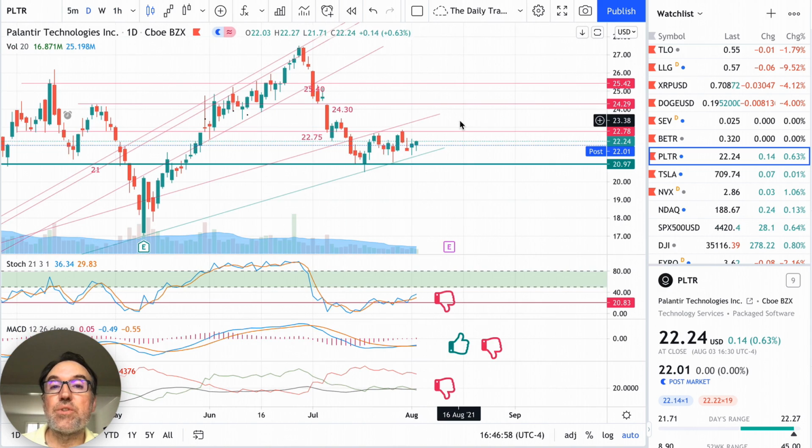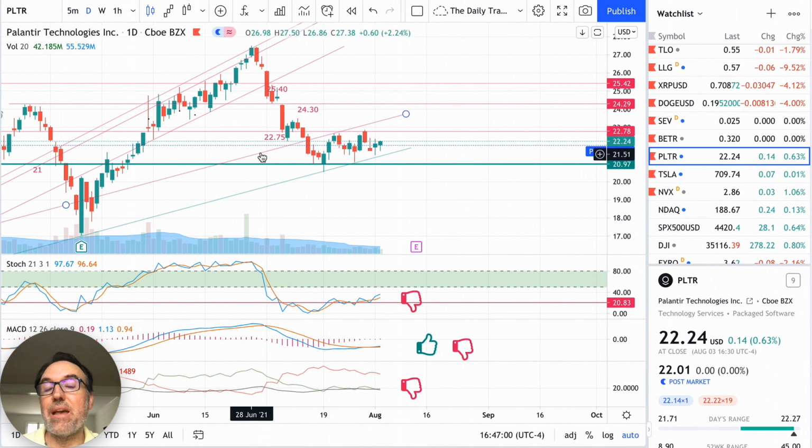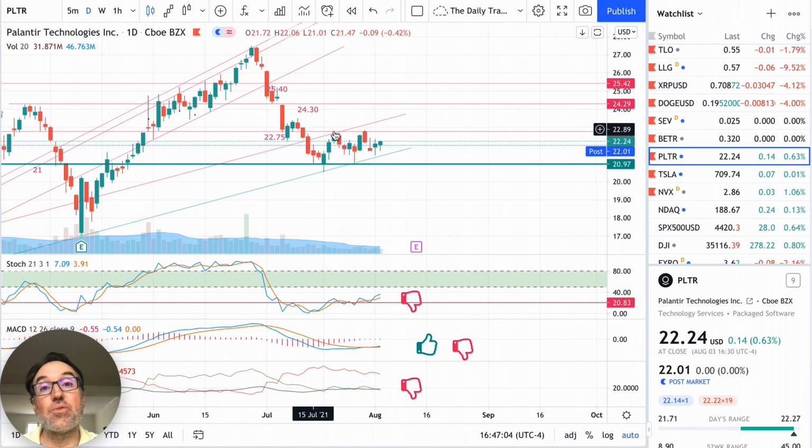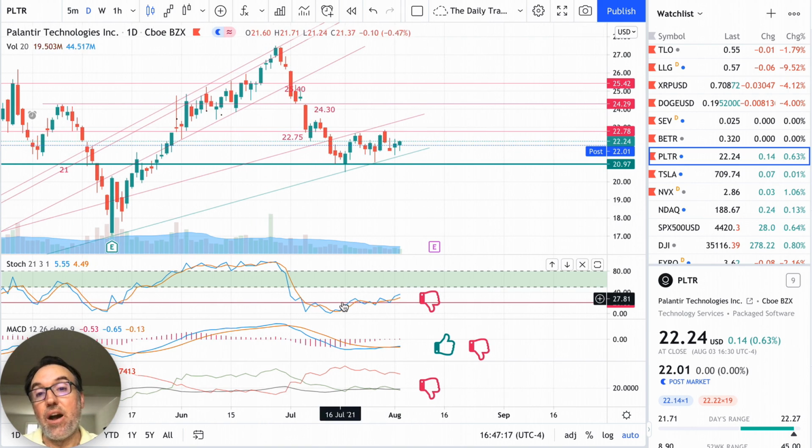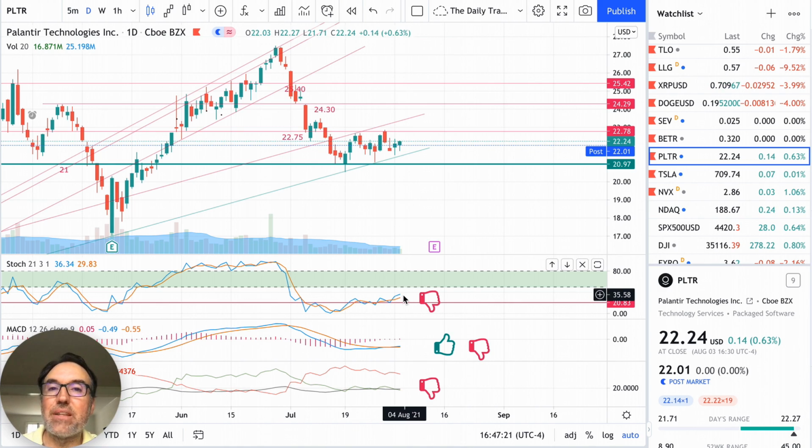And in terms of what we can expect, we have this channel that is going up, and we also have this resistance at 22.75 that we need to think about. So tomorrow we might be hitting that 22.75. We are going to see if we can break it or not. On the daily chart, the stochastic is not super high, so I have some doubt that we are going to be able to break it.